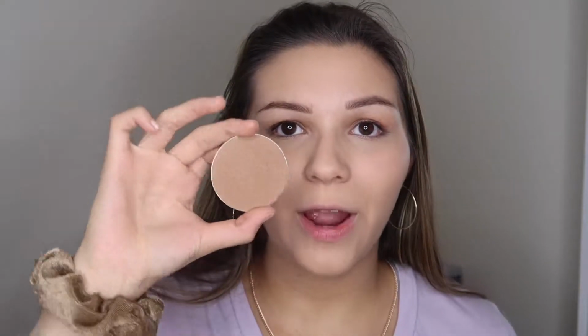So one that I really recommend is the Physicians Formula Butter Bronzer. This is such a good bronzer. And then another one that I like to use is from ColourPop, and it is this one in the shade Private Party. And I like to use that one as well. I think the ColourPop bronzers are around $5 to $6, and the butter bronzer was around $7. So the way that I like to apply my bronzer is with this brush right here.